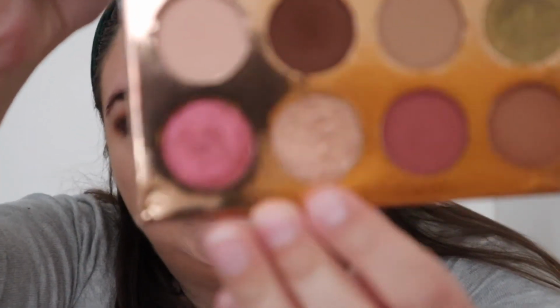Now, by the way, I'm gonna go in with this shade right here in the Friendcation palette. This one right here, and just place that on the remaining part of my lid.